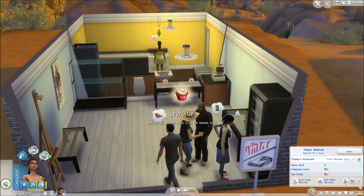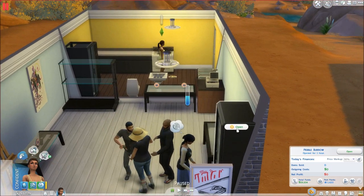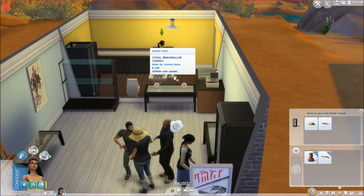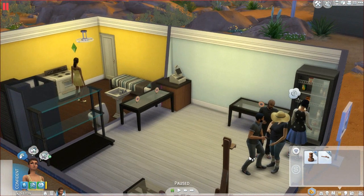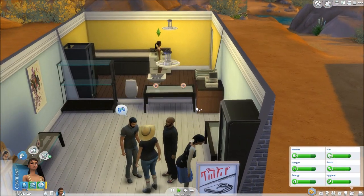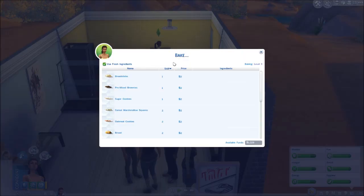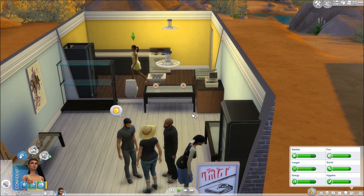Okay, so she's baking level 3. That's good. And then pause. Open. She's got good skills. So we're just filling the shelves. And, you know, just to make it better, because she actually does have some kind of skill. We're gonna just keep on. Oh, blueberry bagels. Let's start with those.